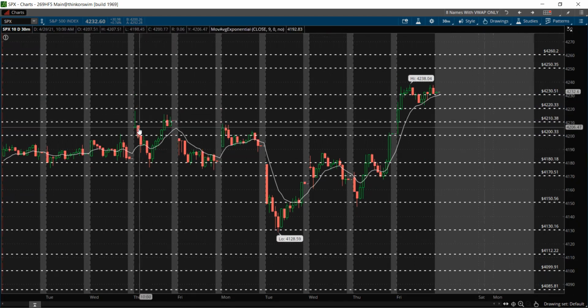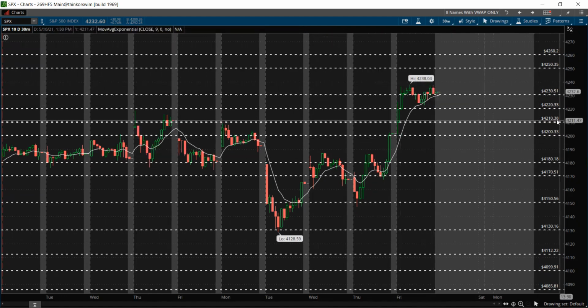Okay, as you guys know, 4,200 is a big level of support for us, and it was the breakout point before creating these all-time highs right here. So I'm definitely going to be looking at that round number of 4,200. If that were to break and we do see weakness, we do have some support here at that 4,170 to 4,180 area, which the market has respected quite a few times.